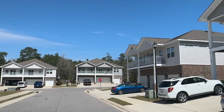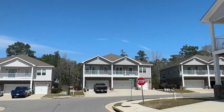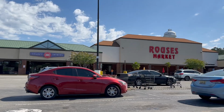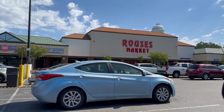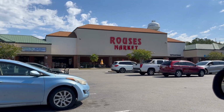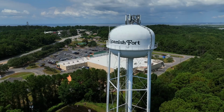Quail Hollow is just maybe not even a half a mile, maybe a quarter of a mile from a couple of big shopping centers, fairly big. I mean, there's 2 grocery stores. Rouse's is my favorite grocery store. There's a Rouse's in Spanish Fort, and there's one in Daphne. But this Rouse's is right there, again, maybe a quarter of a mile, half a mile from Quail Hollow. And then you have other supporting stores in there as well.